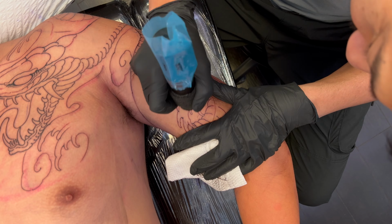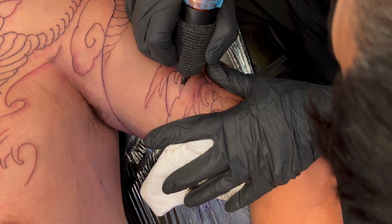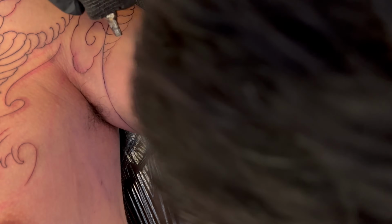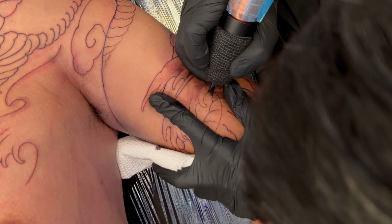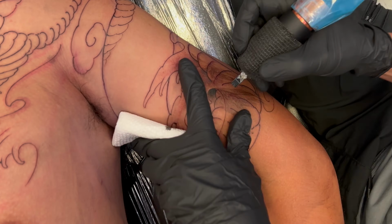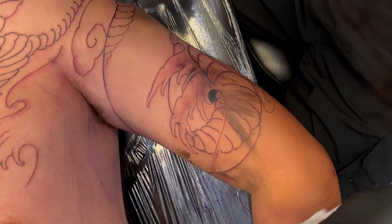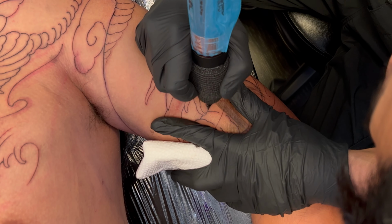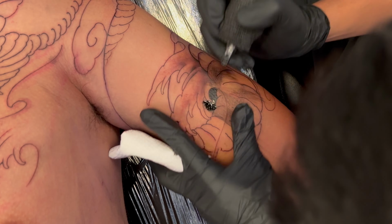Oh yeah. So you don't want to break down your brain. You just want to shade what you know and don't even think about it. And that's what makes you, I feel like, when you don't think about it and you shade, you become super efficient, because you skip the thought and your hand just automatically does it. There's no thinking involved, and you just become faster and faster and faster.